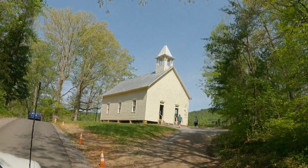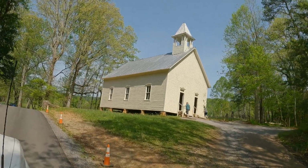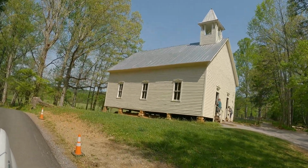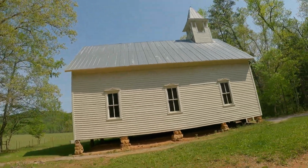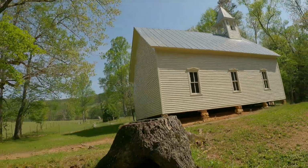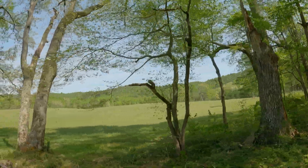So the Methodist Church was built in 115 days for $115. It was built by J.D. McCampbell, who was a blacksmith and a carpenter, and he served as the minister for many, many years. Methodists were not as numerous as the Baptists in the Cove, but enough of them got together in the 1820s to establish this church.